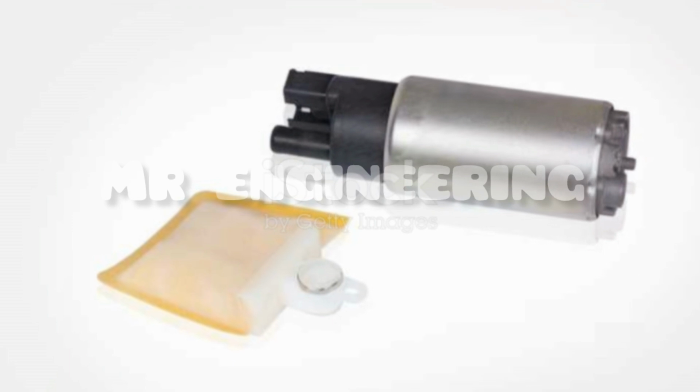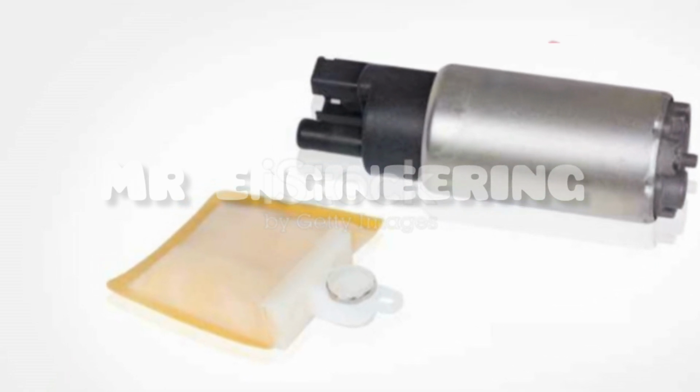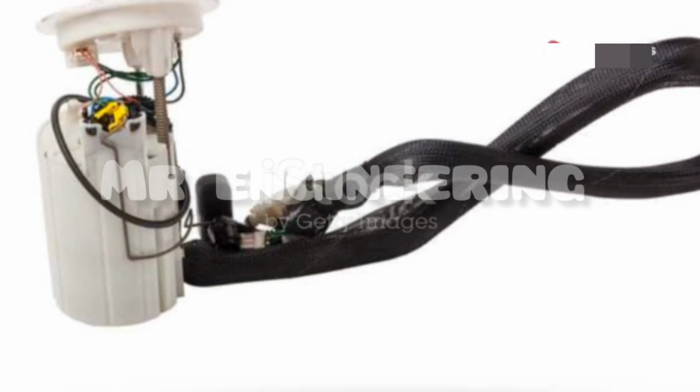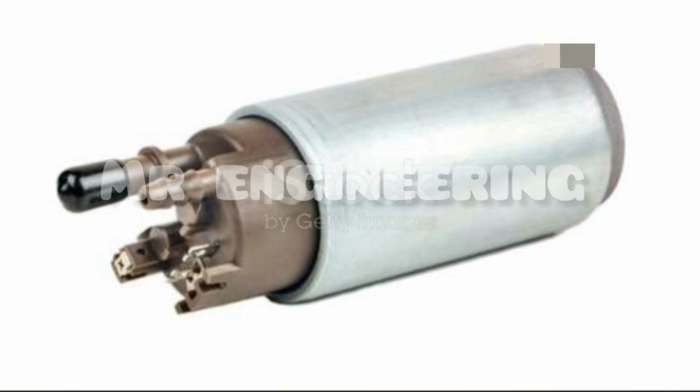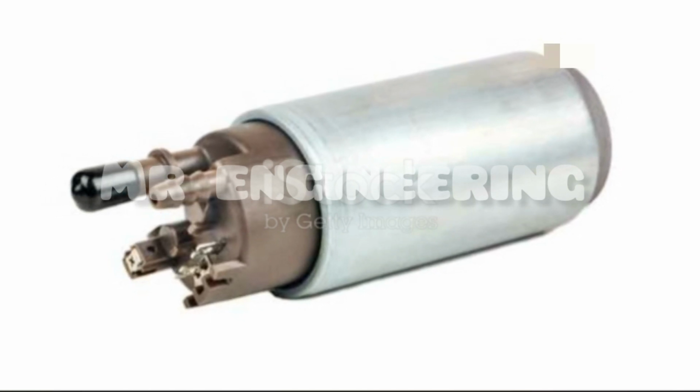Next up is the fuel pump. This component takes on the role of the heart, drawing fuel from the tank and delivering it to the engine. In most modern vehicles, an electric pump does this job, maintaining a constant pressure to ensure the fuel reaches the engine efficiently. But what happens when the fuel isn't clean?